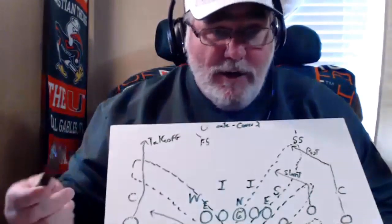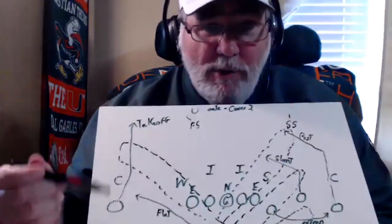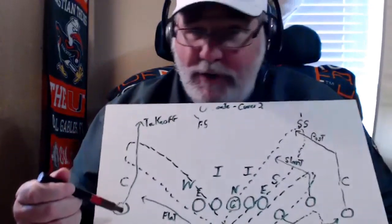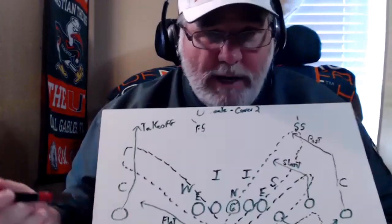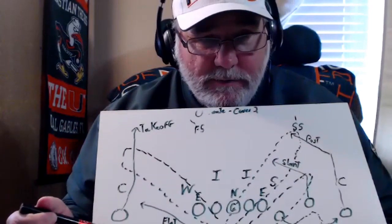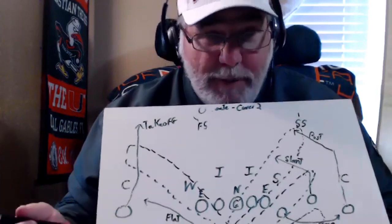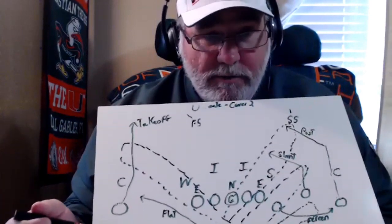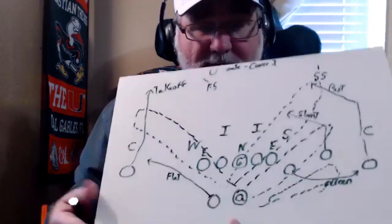And I think you're seeing on all of these why ball placement is so important in this defense. Because a lot of these plays, if you don't get good ball placement, okay, fine, you get 3 yards. You might end up punting. You get the ball placement, it moves the chains. All right? So this is against a cover 2.